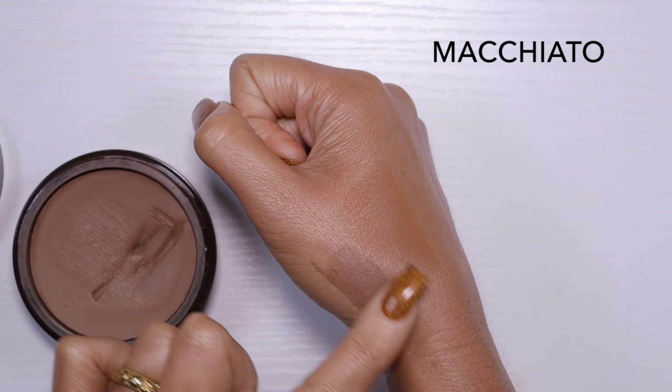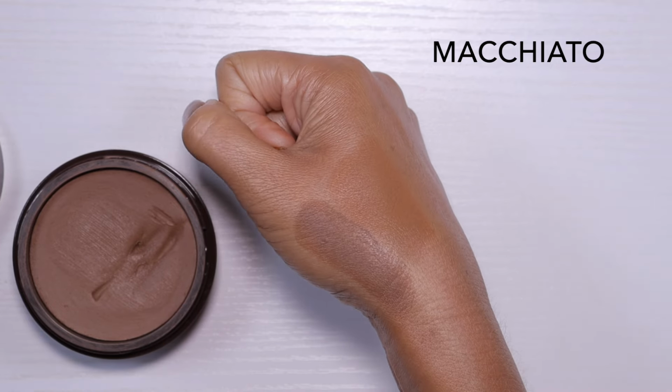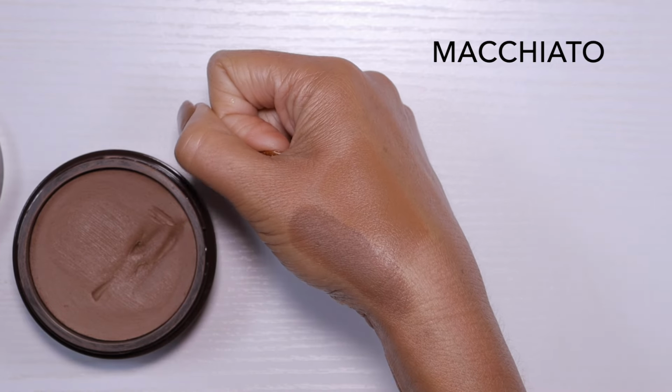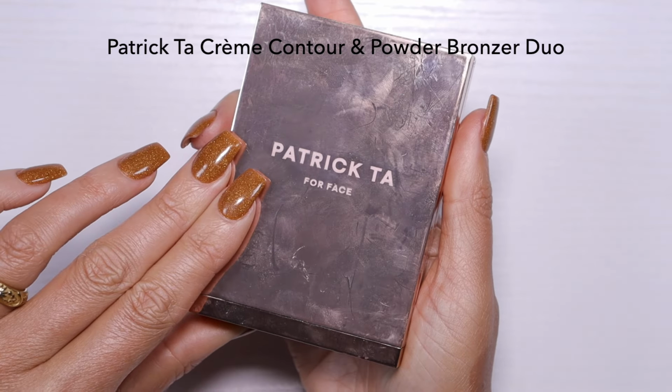This is the shade Macchiato. This is a beautiful olive shade, but it is more on the cool side of olive, and I do prefer something that is warm, but I do really like that one.